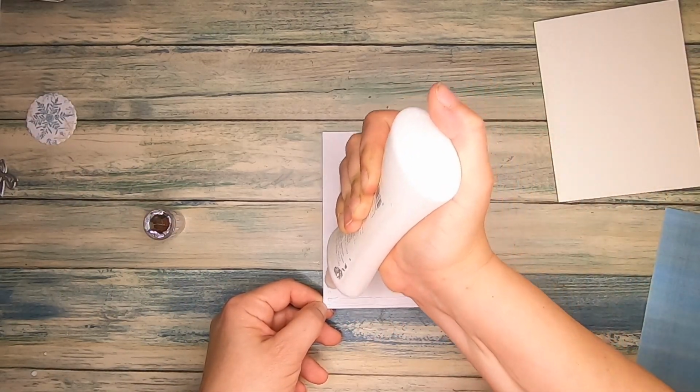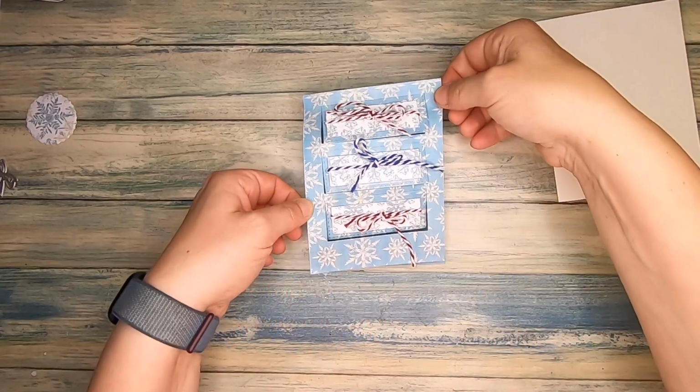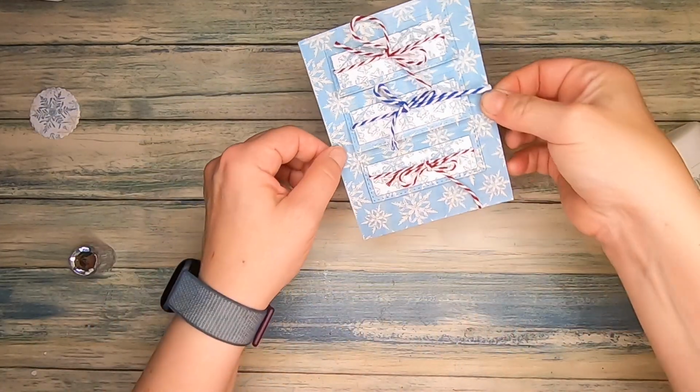When doing this, I just take care that I do not get any glue on my flaps, so that they will open and move afterwards. I really like the Christmassy look of it already. And while we are at it, I also glue my entire panel to my base card.